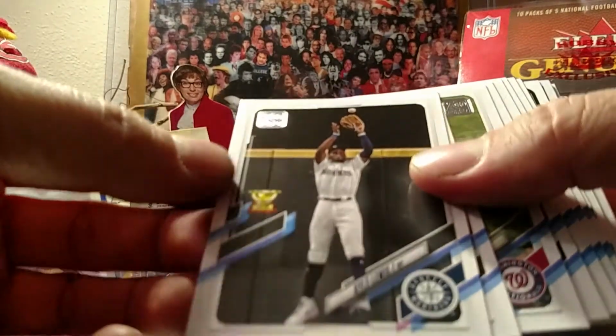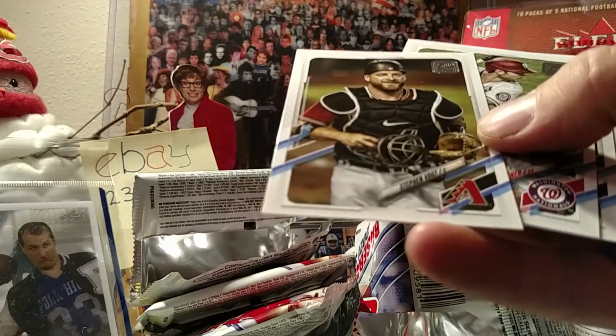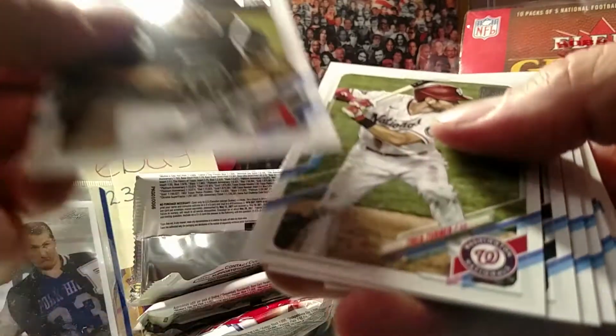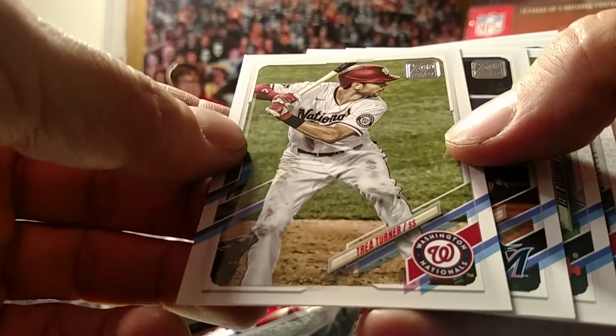Kyle Lewis. That's a nice looking card. Jumping up there, getting the catch. Wonder how high up he is. They don't show the ground. Stephen Vogt. You have to figure out where he was and measure the wall. Trea Turner.